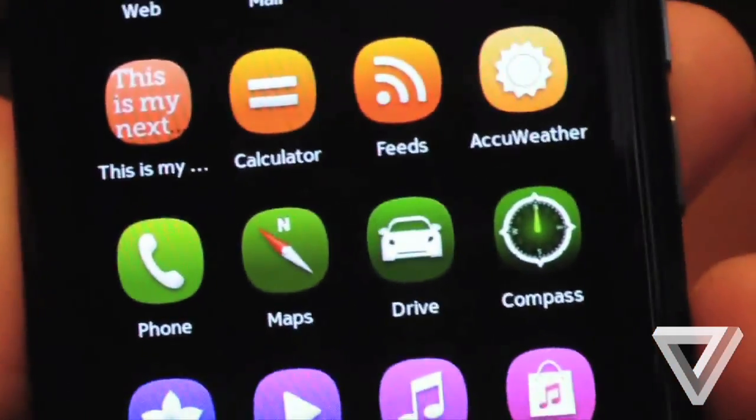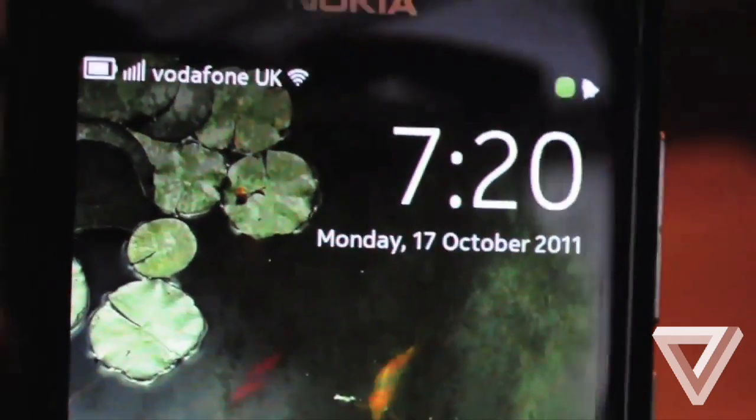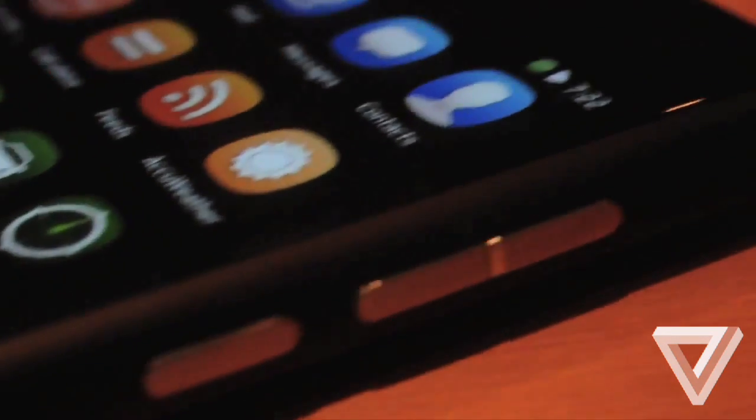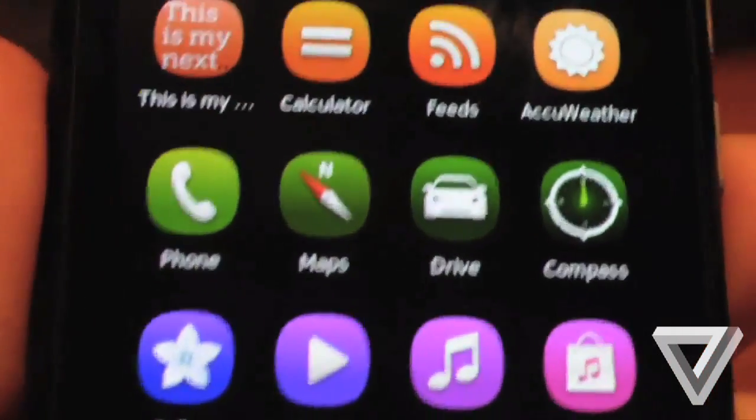It also comes with an 854x480 AMOLED display. It comes with a ClearBlack branding that Nokia applies to its displays. It has awesome viewing angles, terrific color reproduction. There is a slight issue with white and light grays. When you look at them from the side, they tend to have a bluish hue, but generally it's a great display.